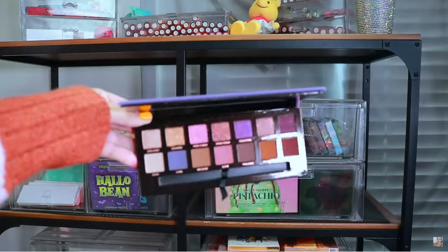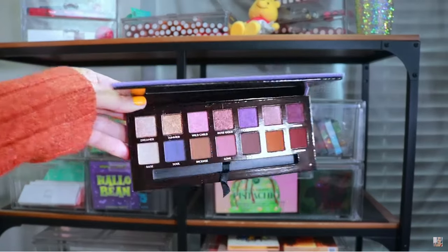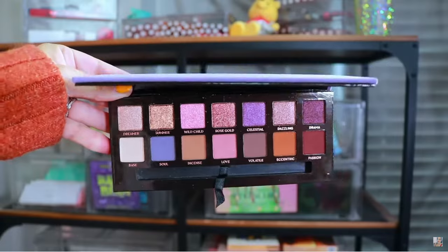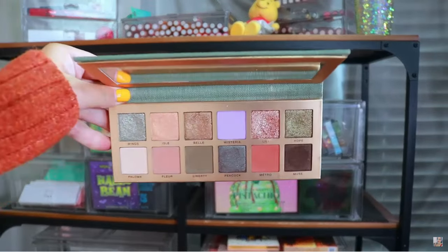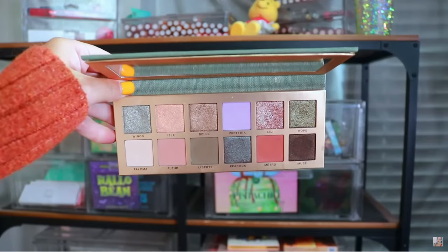Next, we have the ABH Norvina palette right here. Again, this is another staple, another beautiful palette. We're holding on to this one. And we have this really beautiful palette, the Nouveau palette from ABH. I love this one. We're definitely holding on to this one.